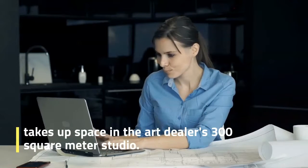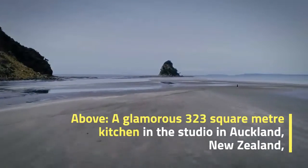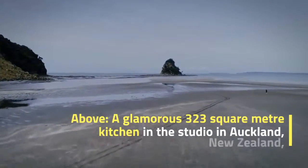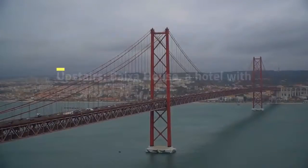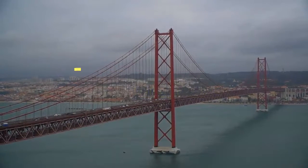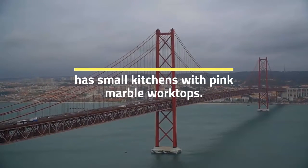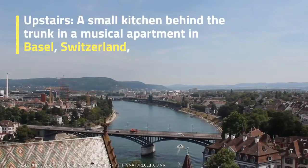Above, a glamorous 323 square meter kitchen in the studio in Auckland, New Zealand, designed by Karin Montgomery Spartan. Upstairs, Baixa House, a hotel with rooms in Lisbon, Portugal, has small kitchens with pink marble worktops. Upstairs, a small kitchen behind the trunk in a musical apartment in Basel, Switzerland, designed by Bowles END.